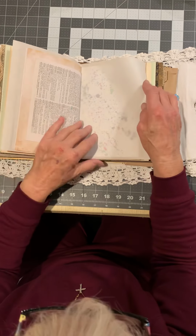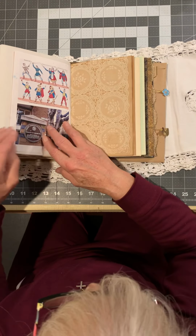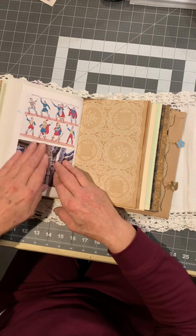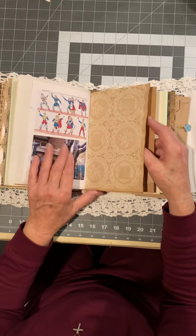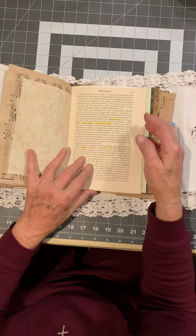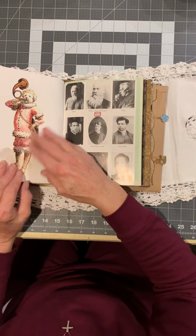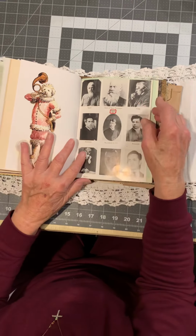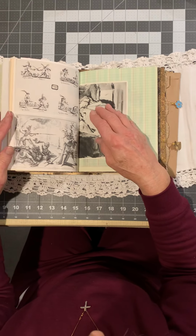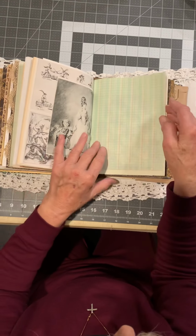This is script, vellum paper, Charlotte's paper. This is the London theater shop, so I included that. I found that online. Vintage paper, coffee dyed paper, and this is the dog that's dressed up for going to the theater. So this is part of the Playwrights. This is French artwork.